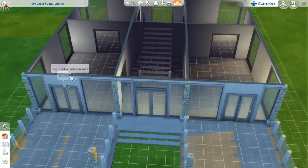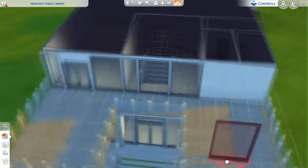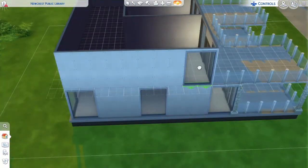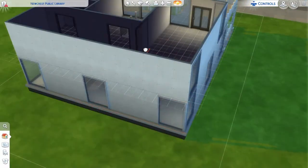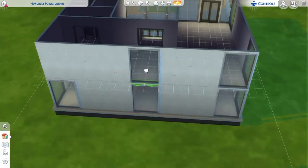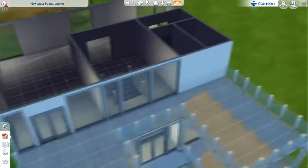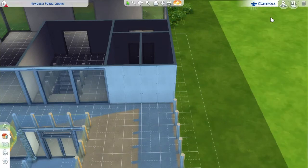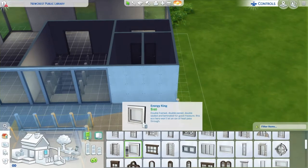So as I started, I obviously had the structure. I'd built the roof already, so I do that in all my builds so that my video won't be too long, and it's easier for you guys not to sit through me building and editing walls and deleting. The structure's already there. You can just watch me build the last bit, like windows and doors and paint and tiles and furnish.